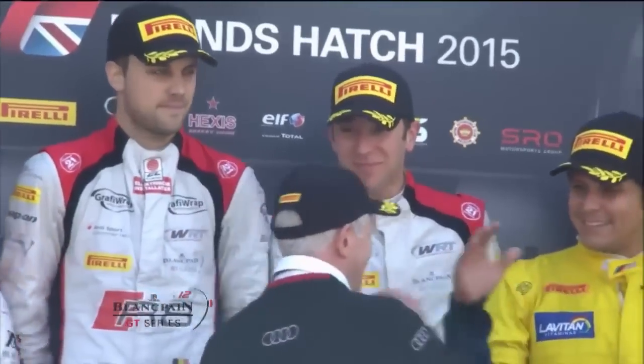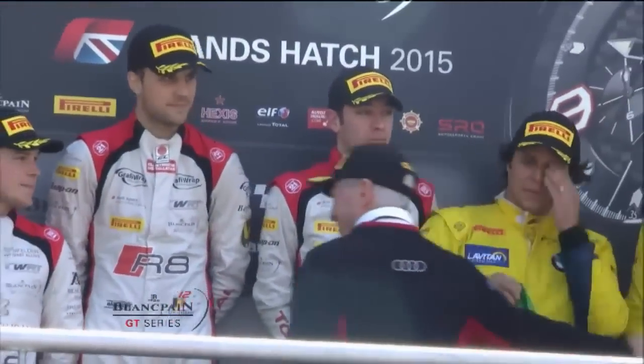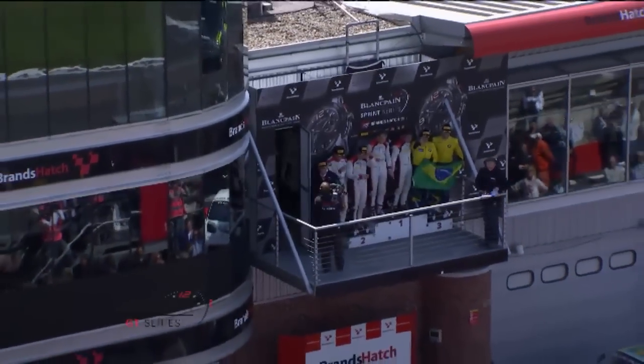A shake of the hands with everyone as I think that's Pierre Dudonné comes out onto the podium. And now it's time for the Belgian national anthem.